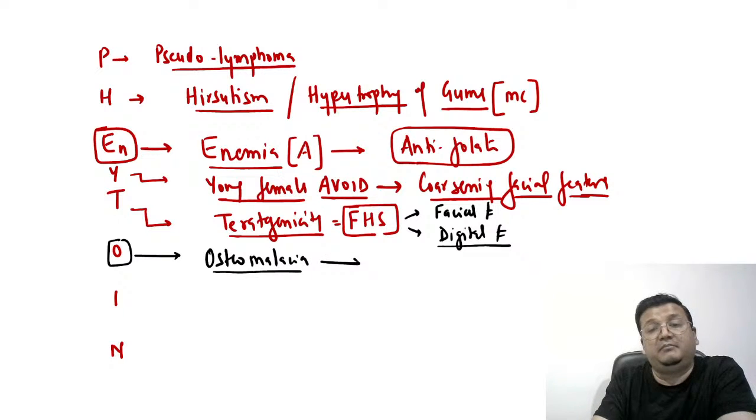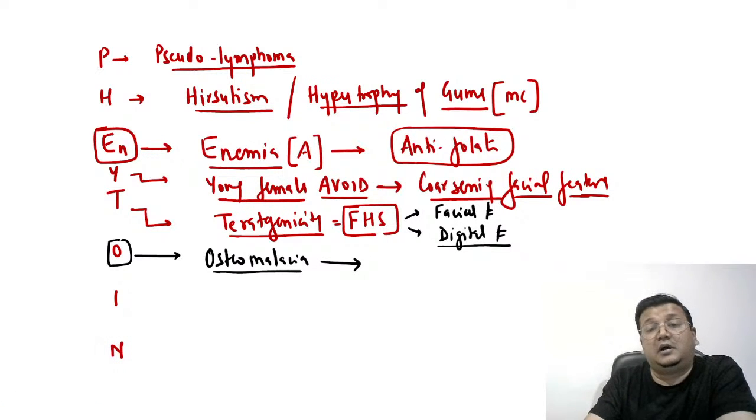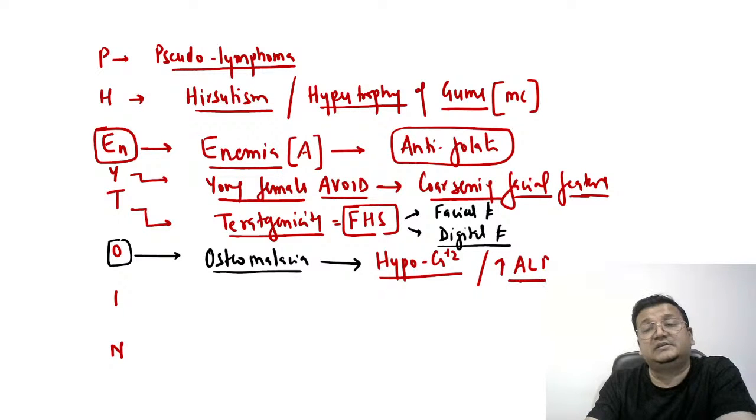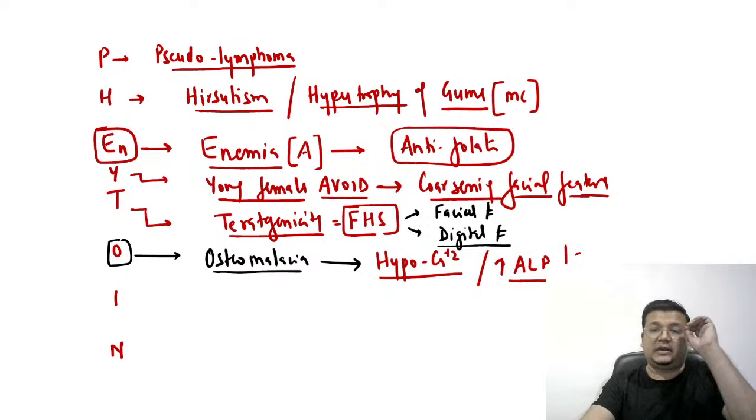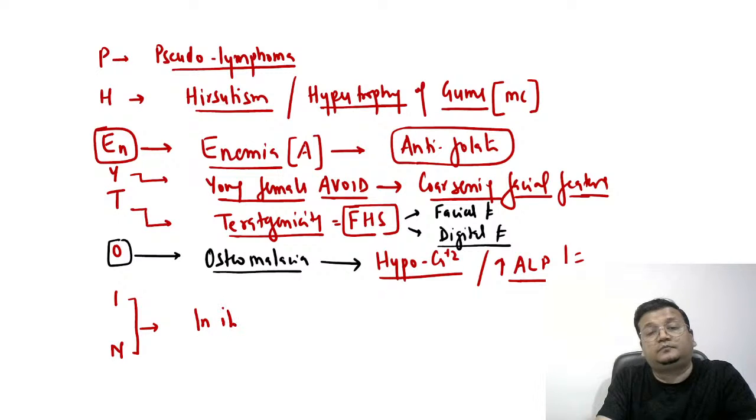Osteomalacia, please remember, may result in hypocalcemia and elevation of alkaline phosphatase. So please remember, sometimes they write osteomalacia, sometimes they write hypocalcemia as was given in the question, and also elevation of alkaline phosphatase is possible in phenytoin. If asked for the last two, you will write inhibition.